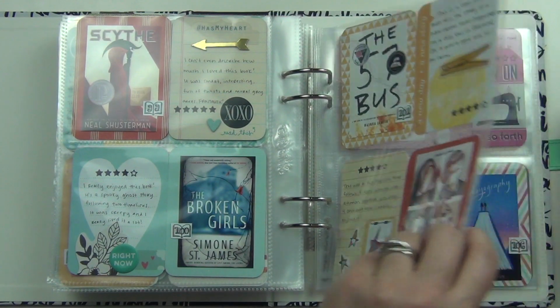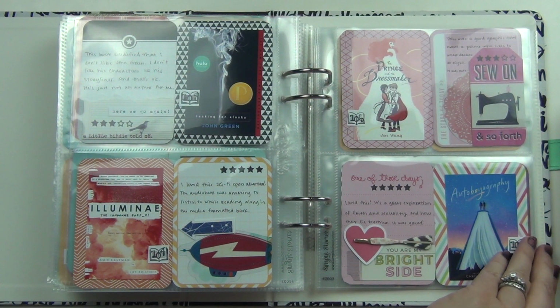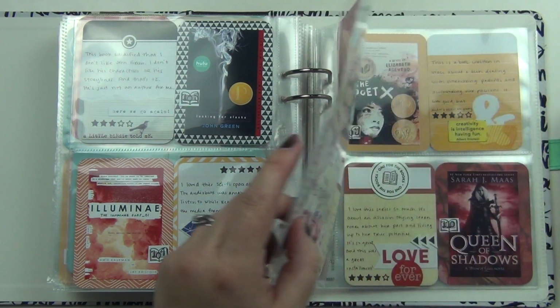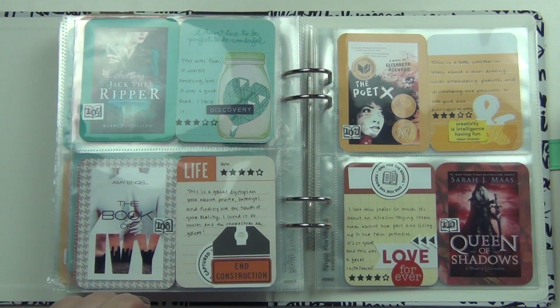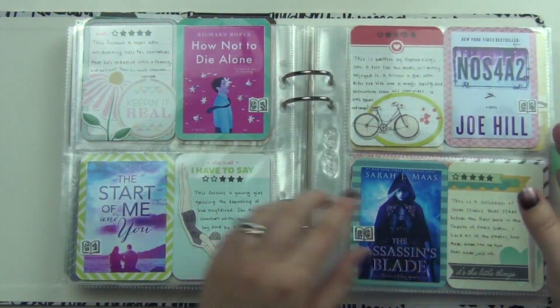And it was a great reading month for me. So I really liked it. And then I had a couple fast ones like Illuminae and The Prince and the Dressmaker were both really quick reads. So there was that too. But yeah, okay, so that is it. Those are the books I read in October.